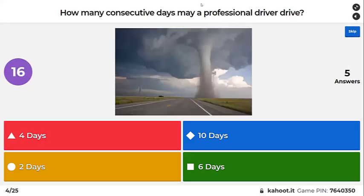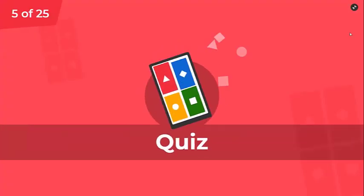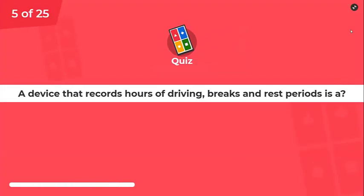I believe that. How many consecutive days may a professional driver drive? Consecutive means one after the other. Yes, it's six, because you have to take a 24-hour weekly rest as a minimum.